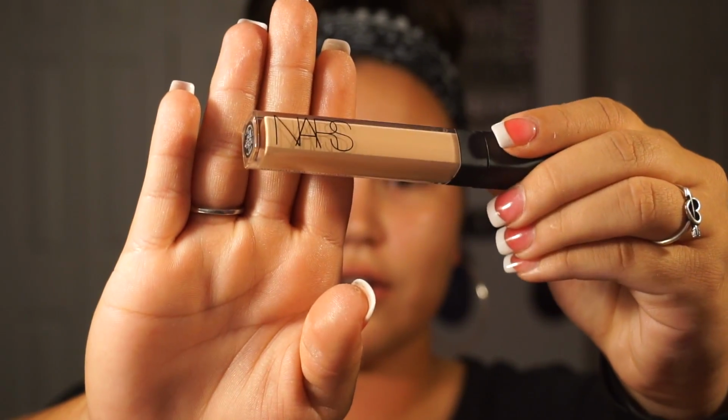I'm gonna go in with my NARS Radiant Concealer. The Maybelline Fit Me Concealer works perfectly fine when doing this. If you need a dupe concealer, Maybelline Fit Me is a good way to go.